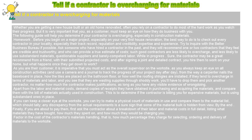Homework. Before you begin on a major project, especially on your very first house renovation, the best way to do is to check out every contractor in your locality, especially their track record, reputation, credibility, expertise, and experience. Try to inquire with the Better Business Bureau if possible.